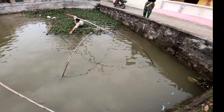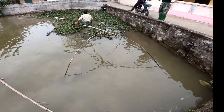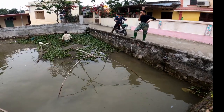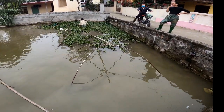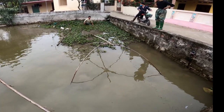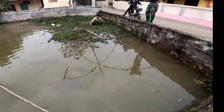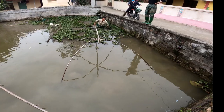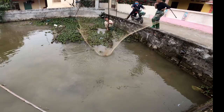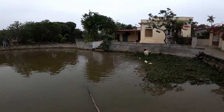Ideal position here. Just going to start pushing some fish around. But there were some jumping up over there, so there are some big ones. See what we can get here. Certainly working for his fish supper.